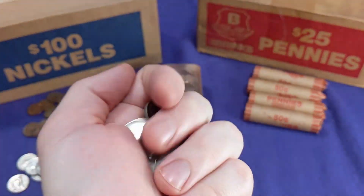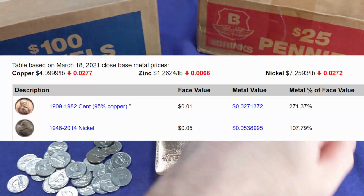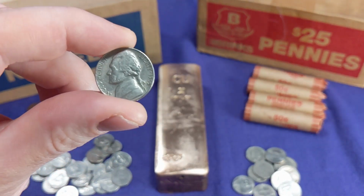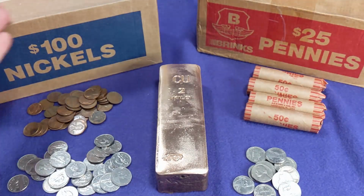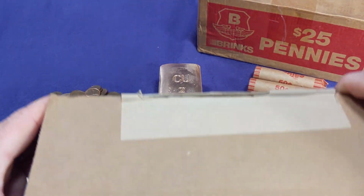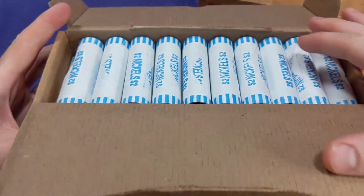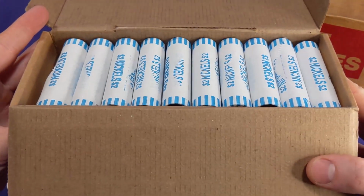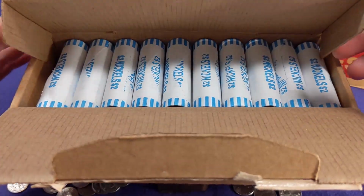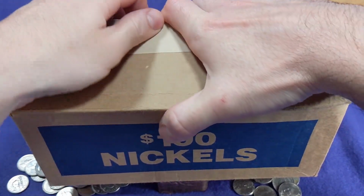These guys are 75% copper, 25% nickel, and right now, today, the metal content is already worth over 5 cents per coin. So you can get a box of nickels like this from your bank for $100, and you will be holding roughly $107 worth of copper and nickel in your hands. And the best part? You don't need to sort through any coins. You don't need to pay shipping. You can readily convert as much cash as you like into nickels. And for every $100 box of nickels you buy, you're getting $107 worth of metal at today's prices.